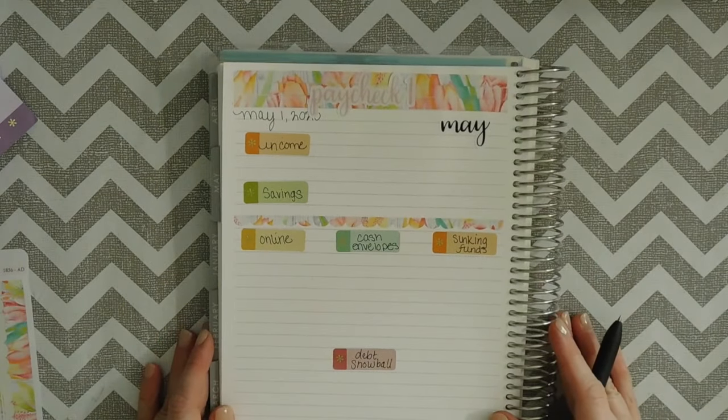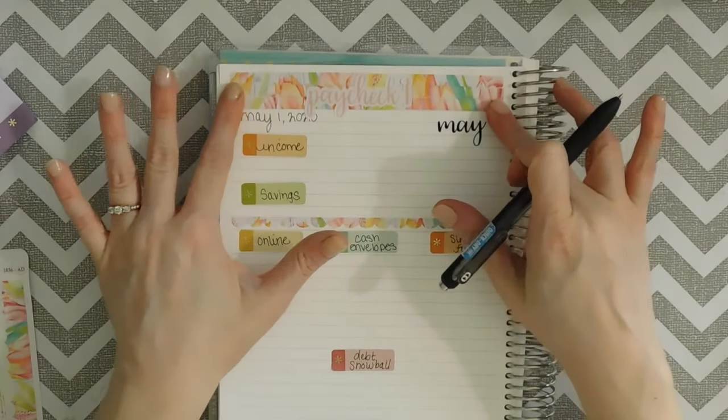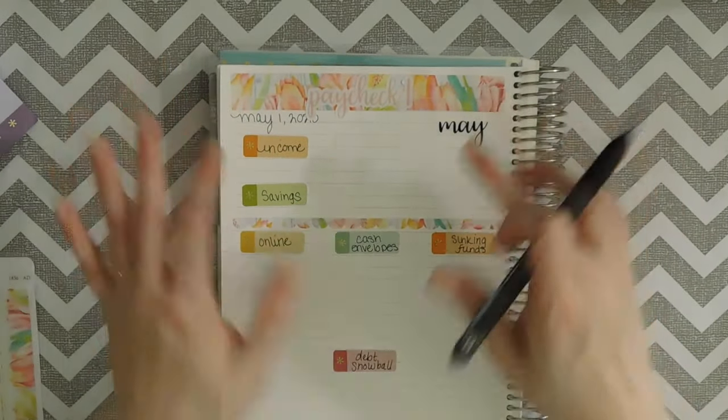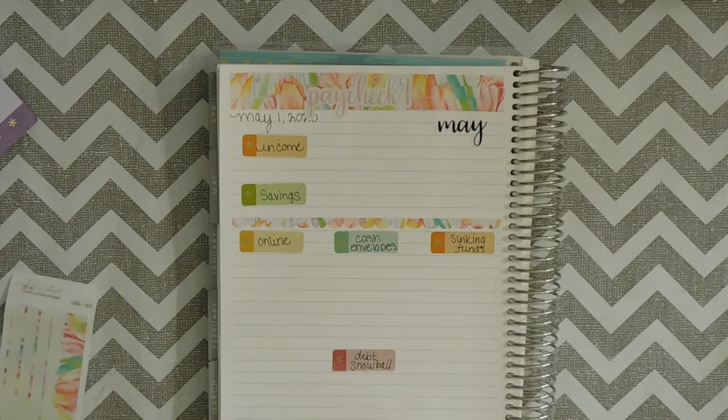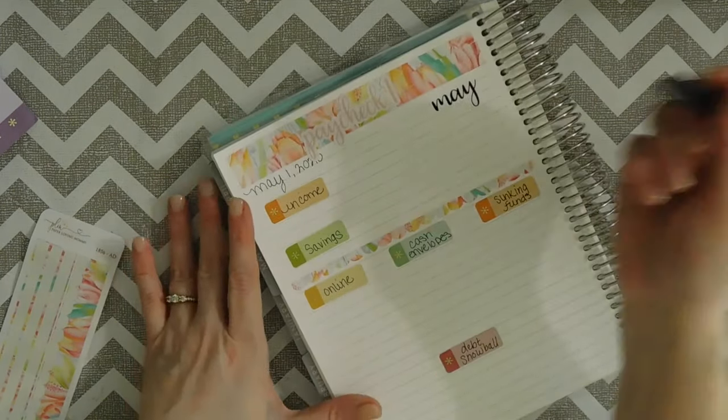Okay, so I actually don't think that turned out too bad. This didn't perfectly line up here, but if you're not being a perfectionist about it, it looks good. And then I actually kind of like this scallop, and I think I might do another one down here at the bottom. And so let's go ahead and get started.